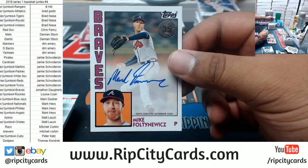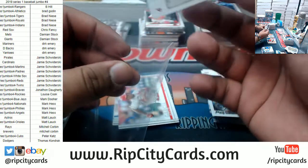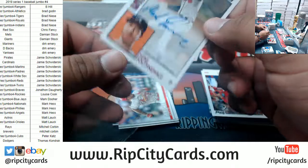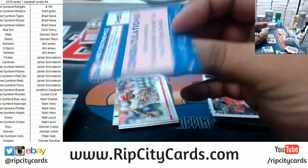Ready, Freddie Freeman of the Braves patch. There's an autograph for the Braves, Mike Foltynewicz. I hope I pronounced that right. There you go, Braves with an auto.